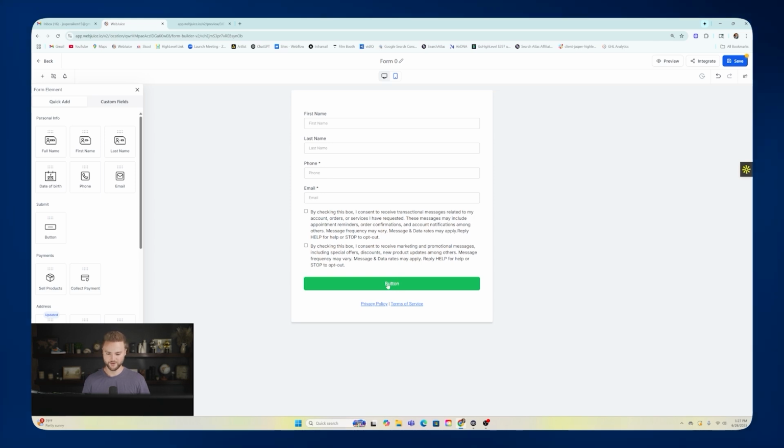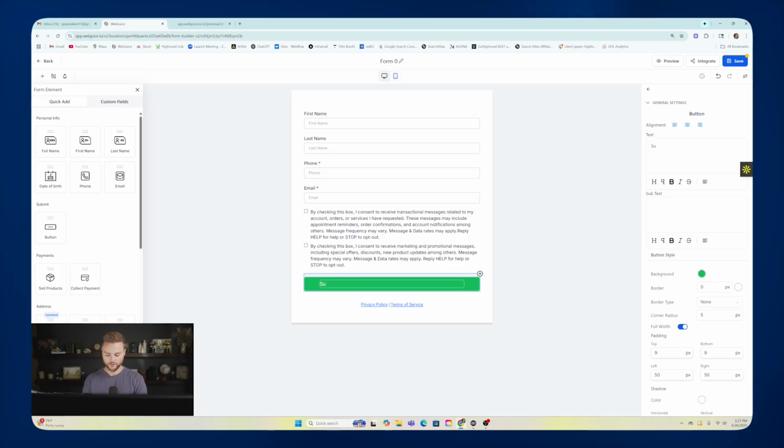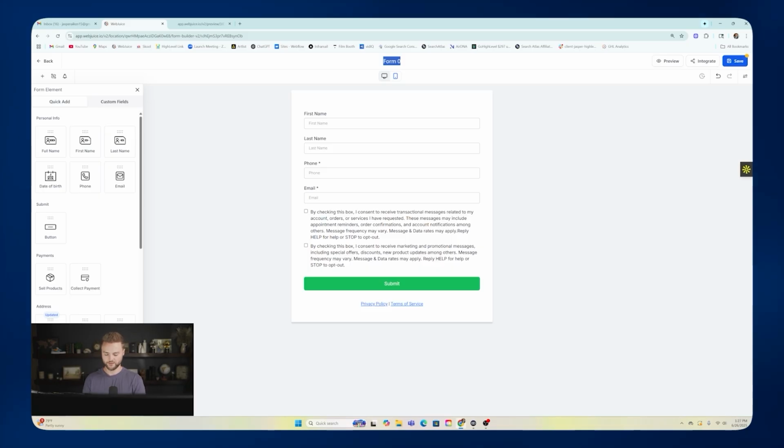This button right here, right now it says button, so let's click on that and change it to say submit, just like that. And let's center it again. There we go. We'll just name the form at the top. We'll call it landscaping lead form. And then you can also customize the form however you want.